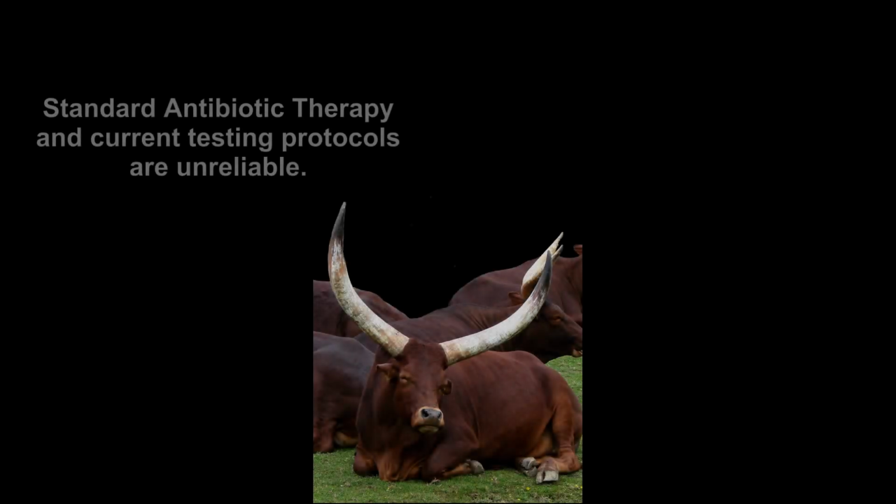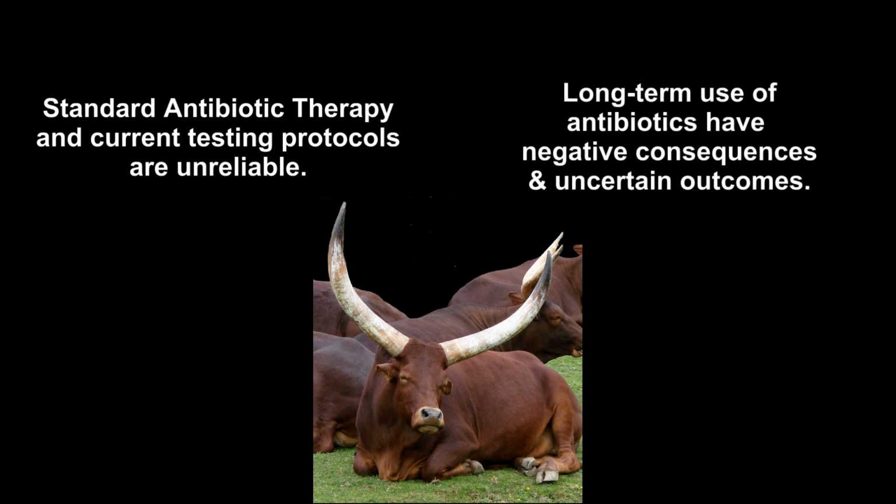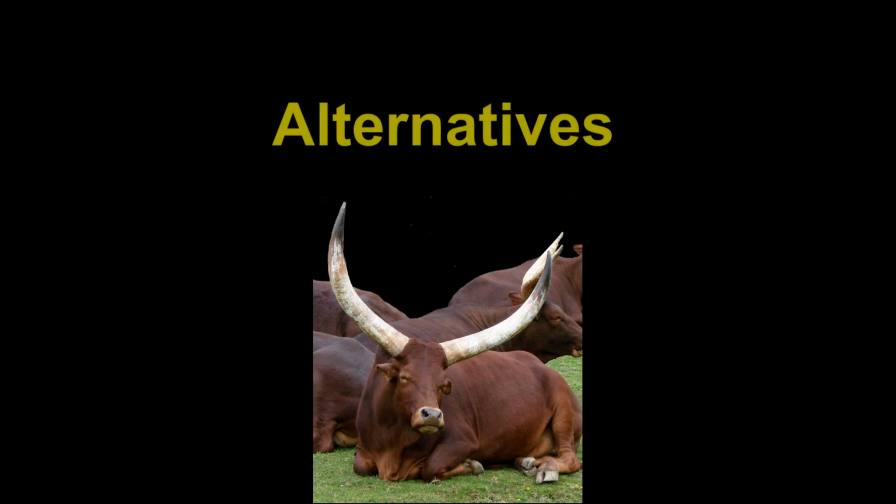Both standard antibiotic therapy and approved testing protocols are unreliable, and the long-term use of antibiotics has negative consequences and uncertain outcomes. Let's look at some alternative tests and therapeutic options.